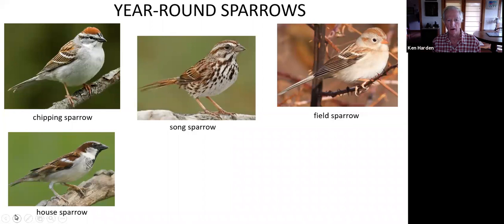We've seen, on one day, one house sparrow on our property in 14 years. However, if I drive up to Stuart, Virginia, into the town, or if I drive into Pilot Mountain, into the town, I see many, many house sparrows. So they love buildings, but they don't love the wilds that we live in out at our property.